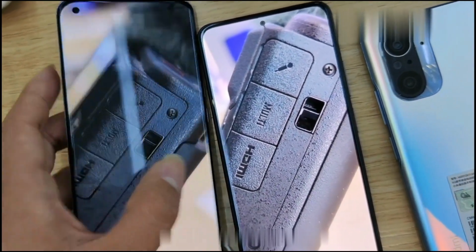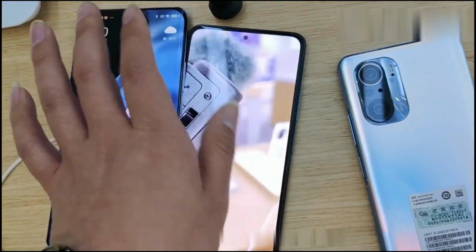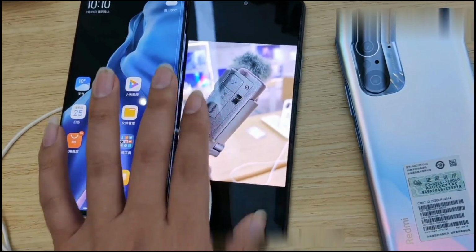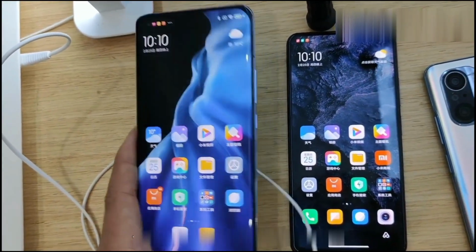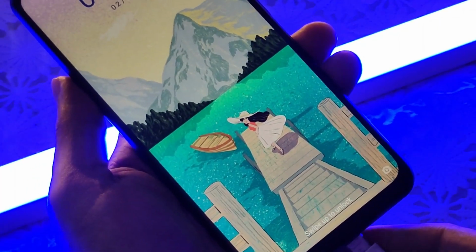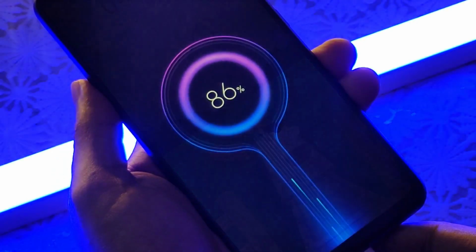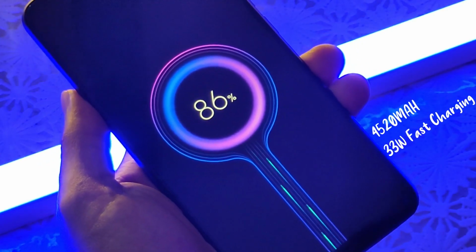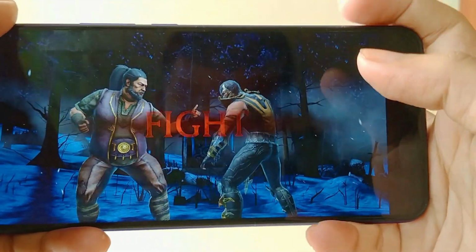But you should not think that Redmi K40 Pro Plus is a top camera phone just because of the sensor. It lacks OIS, a telephoto sensor, a periscope sensor and more features you can usually find on the best camera phones out there. Now the battery section. Redmi K40, K40 Pro and K40 Pro Plus have the same battery with the capacity of 4520 mAh, and they share the same 33W fast charging technology.